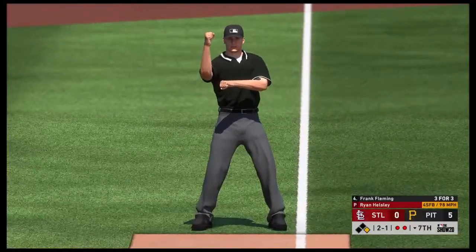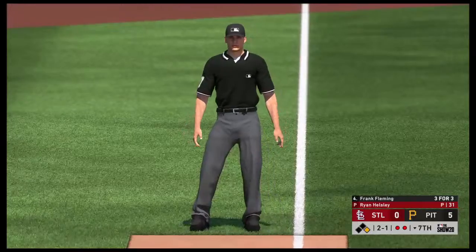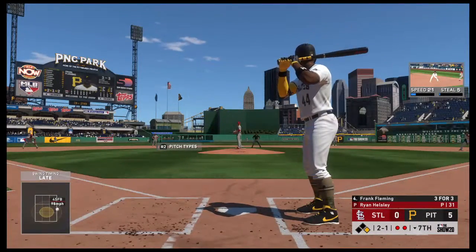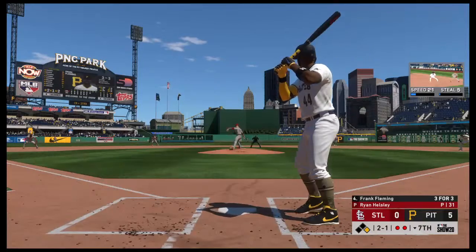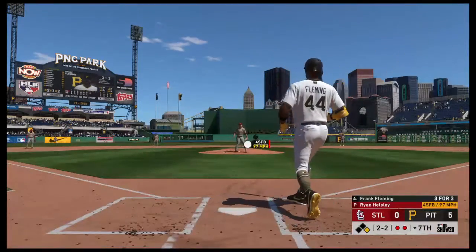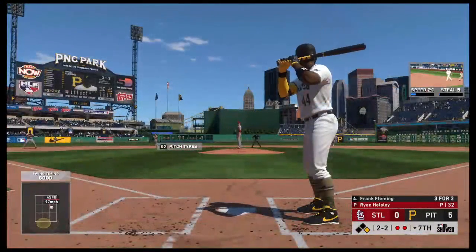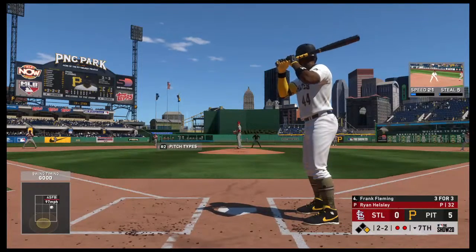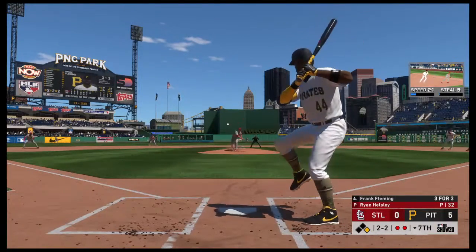Now here's a check swing. Did he go around is the question, and yes he did, says the man in blue. Strike 1. He's set, and the 2-1 pitch. Here's a big swing and a miss on the fastball. 2-2. Hey, this pitcher better be careful right here. My man at the plate is not trying to push something to the opposite field.